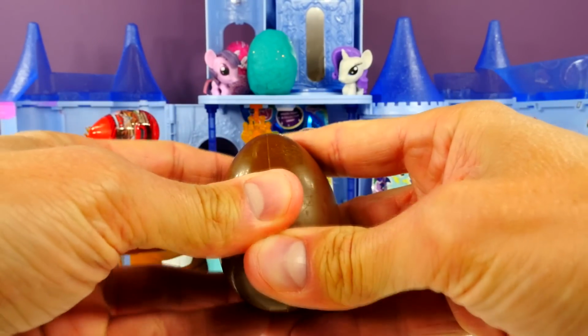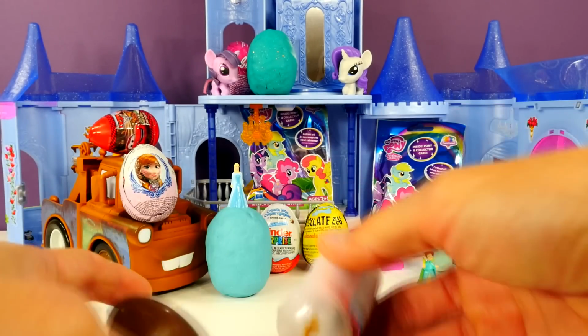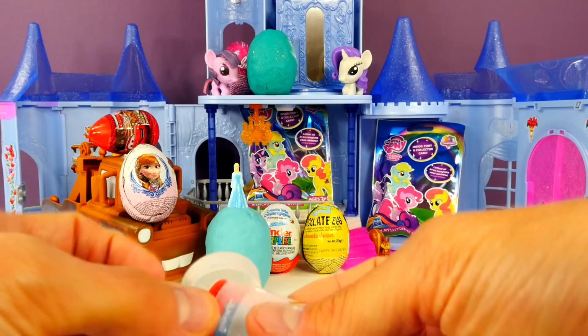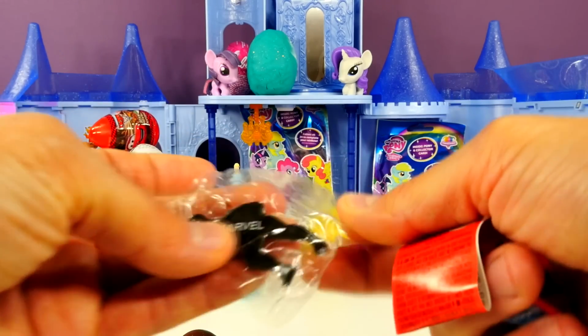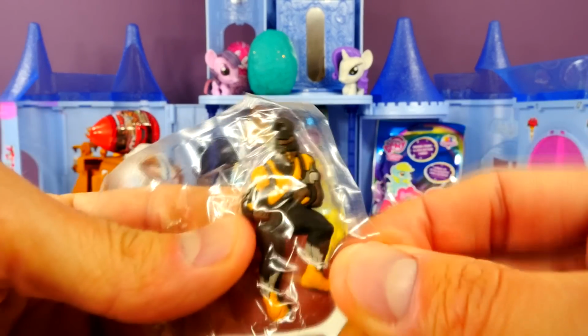All right, so chocolate egg time. And I think I know my Spider-Man characters better than you, but I might not know all of them. Ooh. Oh, gosh. I don't know if I know who this is either. That is Black and Orange Man. All right, let me get it out of the package, and I'll tell you what's up.